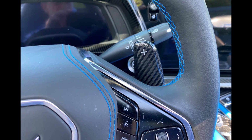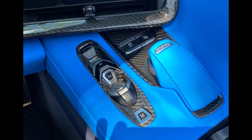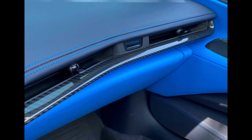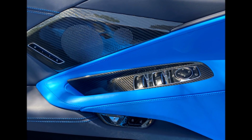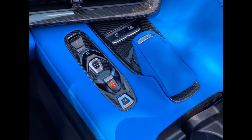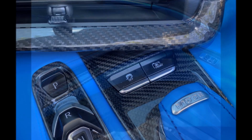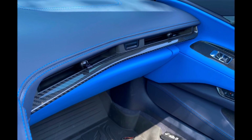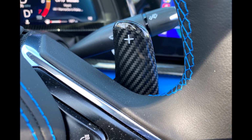The carbon fiber interior pieces. I think GM kind of dropped the ball on this one, but that's okay. Paragon picked it up and gives you so many choices to customize and really, truly make this car yours. You can go over the top. I know a lot of guys like the carbon fiber everything, but what I did on the inside, I think, is simply just enough. It's very classy. I'm so thankful to have this opportunity to really dress up my car and share that and encourage you guys to do the same thing.